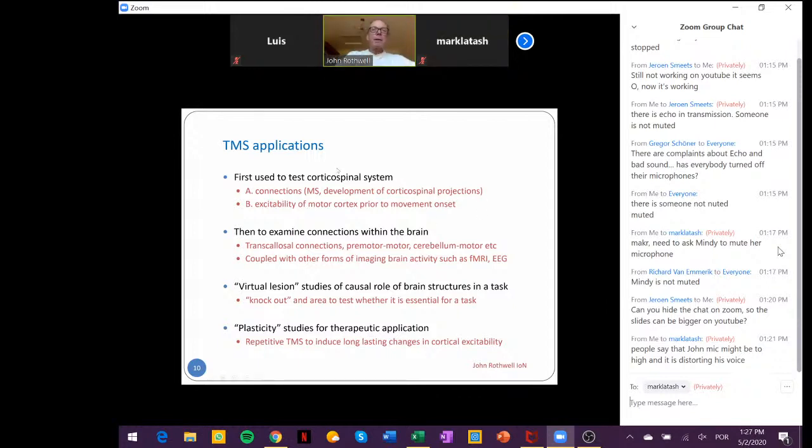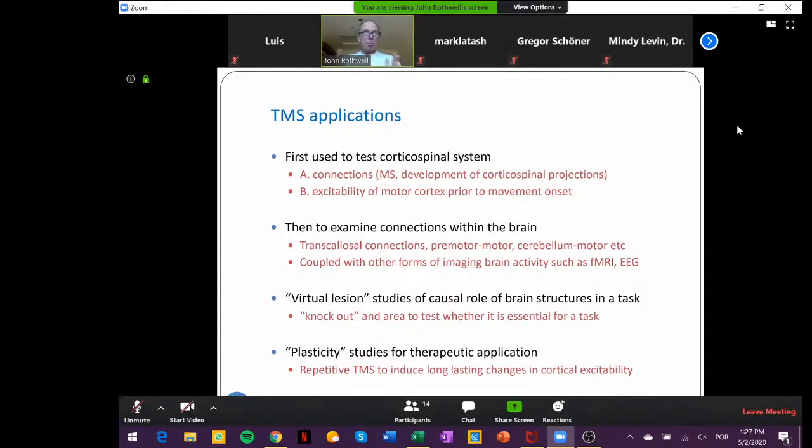So, okay, these are TMS applications in motor control. It was first used to test the corticospinal system, the connections from motor cortex to muscle. It also can be used to test how excitable those connections are, because like I said, the size of the response depends upon the excitability of the connection at the time you stimulate it. So we can look at build-up of excitability prior to a movement, for example.